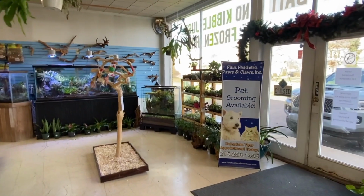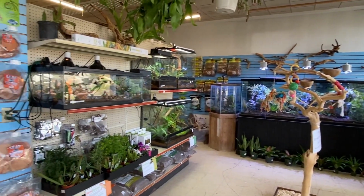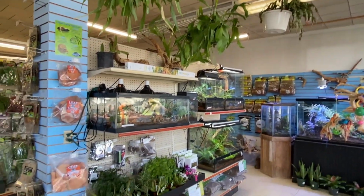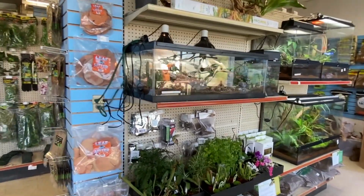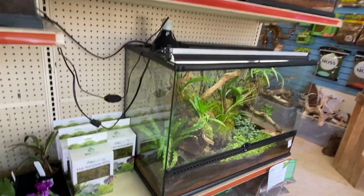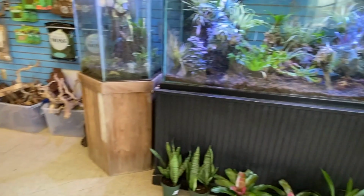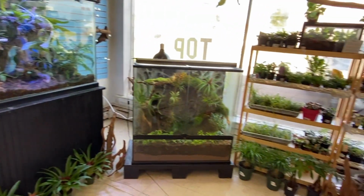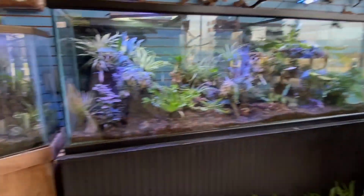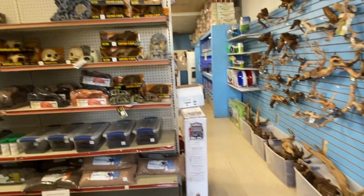There were so many bioactive enclosures when I first walked in. Everything you could think of for supplies for it. They had so many tropical plants and carnivorous plants. They had enclosures. They had some smaller plants that you can pick up. That looks like a 220-gallon bioactive.